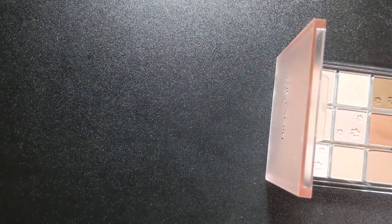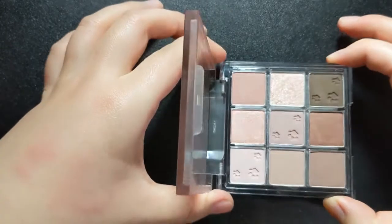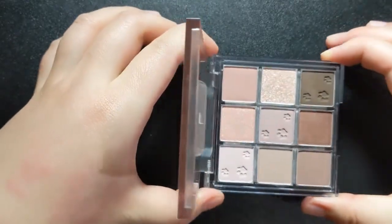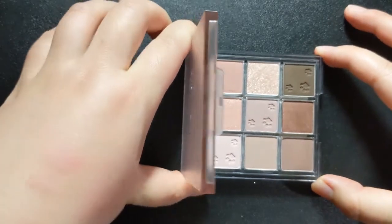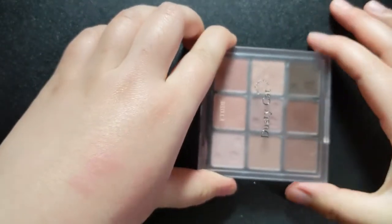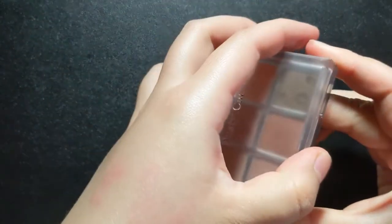I really appreciate this palette for that, and I am really glad I chose it over the Natasha Denona Glam palette, even the Mini Glam, which I had been considering for the longest time. I think I could still stand to use this a little bit more. It is one of the newer palettes in my collection, but for now, I'm glad to just have it around, especially since every time I see those little kitty paws, it makes me smile.